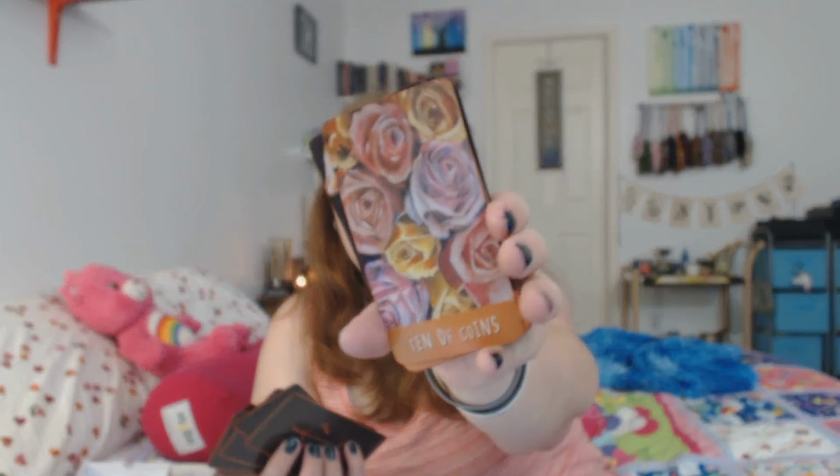But I did find that the images are more simple, and it's a little bit pippish in the sense that, like, a lot of the minors, like here's the 10 of coins, for example, which is all roses. It just shows 10 all clustered together like a bouquet. Our 5 of swords.